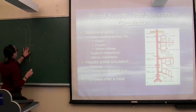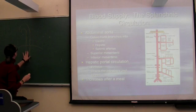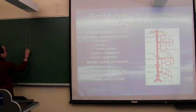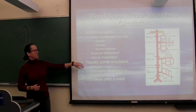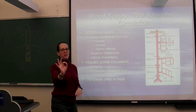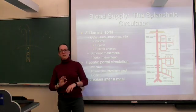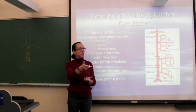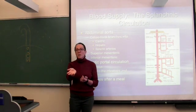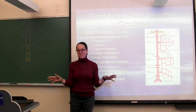All right. So, coming off the front. This is a little different from blood vessels we've seen before. It's almost like a little stoplight, because these three branches are singular. Celiac trunk, superior mesenteric, and inferior mesenteric are singular. Every other blood vessel, for the most part, we've seen have been bilateral.